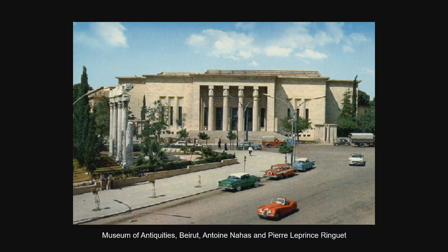So here you have a neo-pharaonic building, I say, by ricochet. You know, like in the billiard game, you have this ricochet. You hit here, but actually the ball ends up going there. So people were looking at France. France was looking at Egypt. Hence, the Lebanese get a neo-pharaonic building.